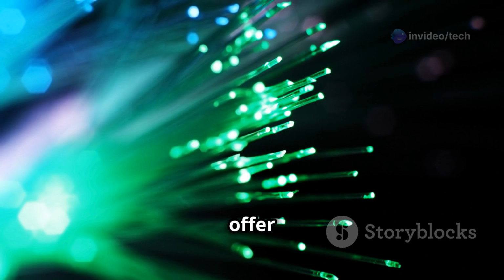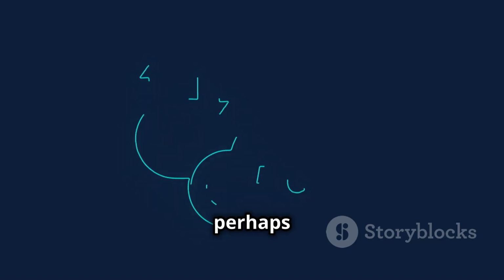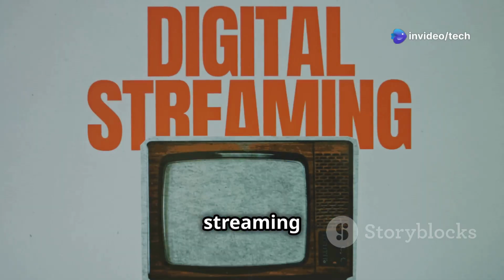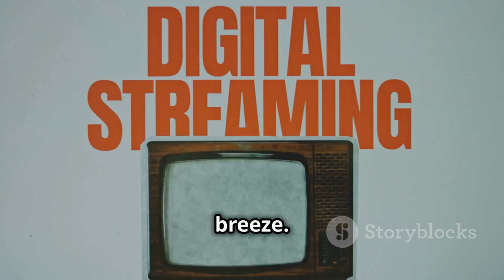Fiber optic cables offer a plethora of advantages over traditional copper cables. Firstly, and perhaps most importantly, they transmit data much faster. We're talking about speeds approaching the speed of light. This makes streaming high-definition videos, downloading large files, and video conferencing a breeze.